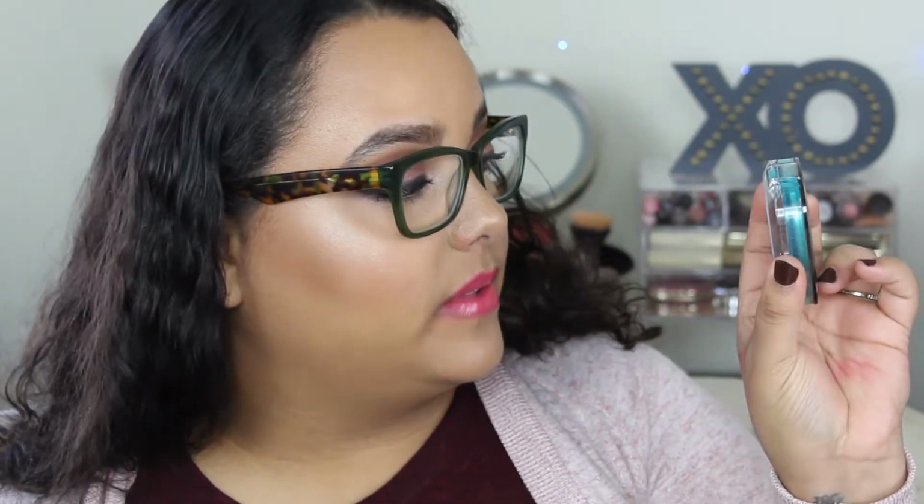So let's just dive right in. I'm not gonna go in any particular order. I'm just gonna grab things and show you guys. Alright, so the very first thing I have here is the L'Oreal Infallible Pro Glow bronzer. This is a longwear bronzer. I am in the shade 27 Cream Cafe. Now I literally just dropped this when I was setting up to film, so it is completely smashed. And I tried to repress it.